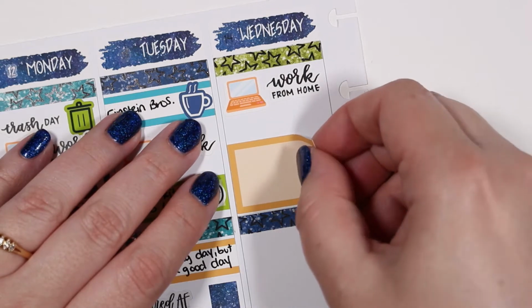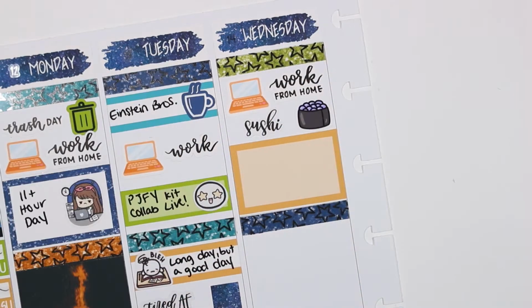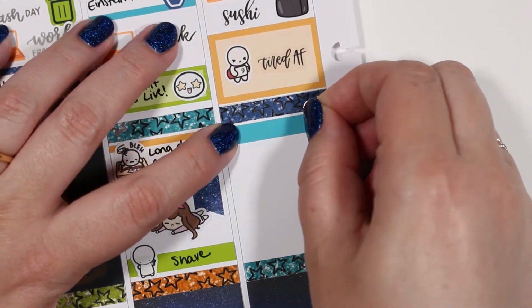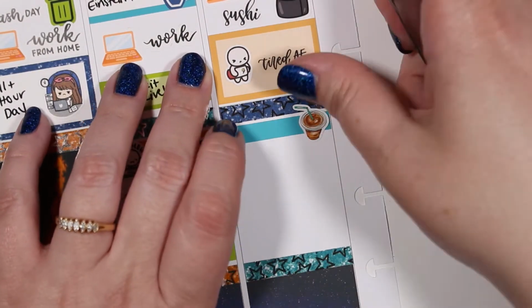Moving on to Wednesday, I marked working from home, again the same way that I did on Monday. Then I marked getting sushi. I think I had sushi for lunch that day, so I pulled in a sushi sticker from Scribble Prints Co. And I was also feeling tired that day. Yeah, it was a tired week. Very busy, and I wasn't sleeping very well, so that happens.